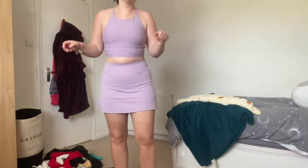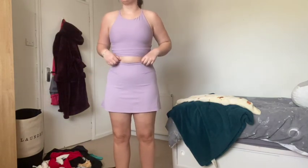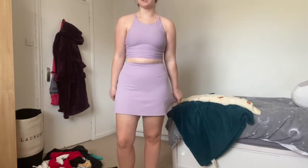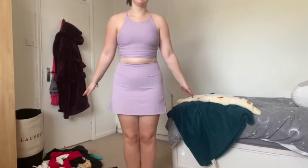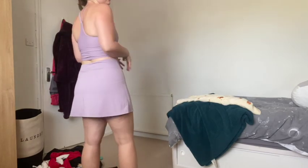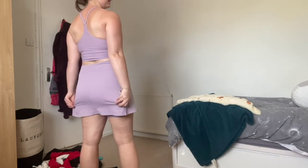This is the final piece in that drawer, because that drawer has my sportswear as well as my trousers and lower half items. This is what this looks like. This is just a skort set. I think it's from a company called Old Navy.